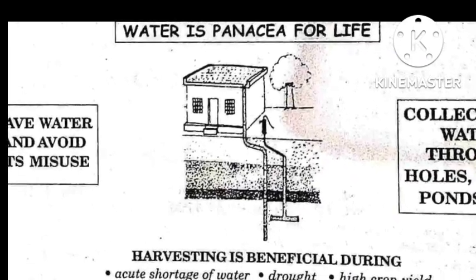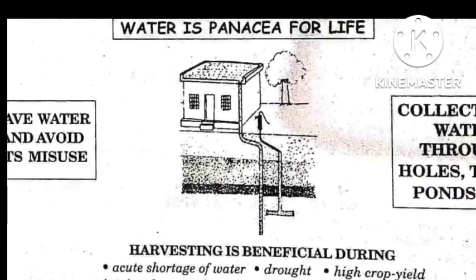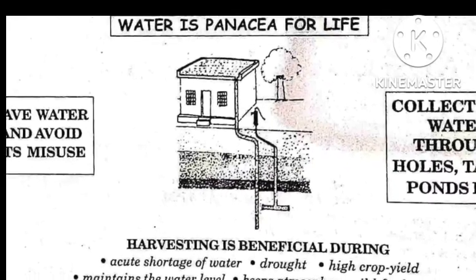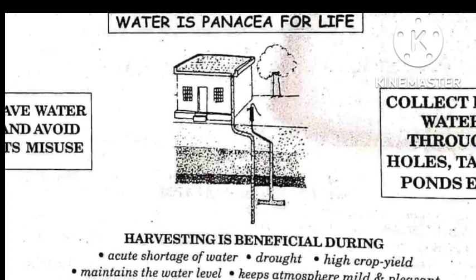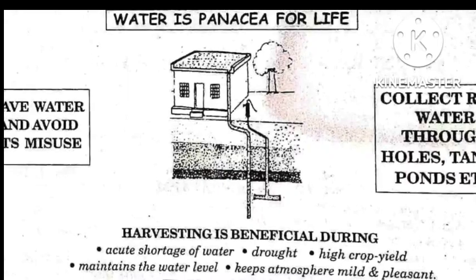Probably it's for saving water. Yes or no? Water is panacea for life. Panacea means it's a life saving. It's a support system for life. Do you see the water harvesting? That's pictorial representation of what you want to tell the reader. It's a very simple, sketchy picture.